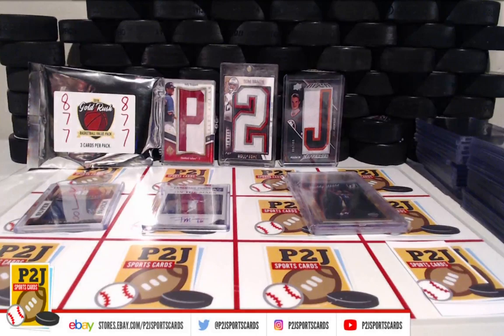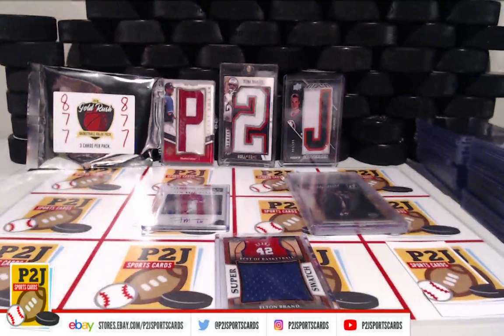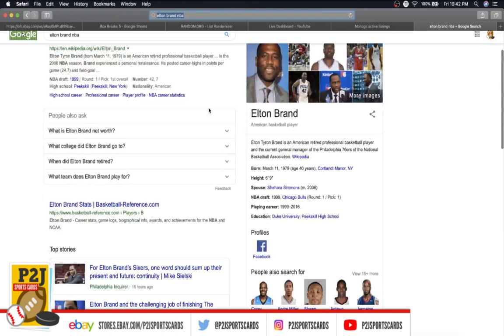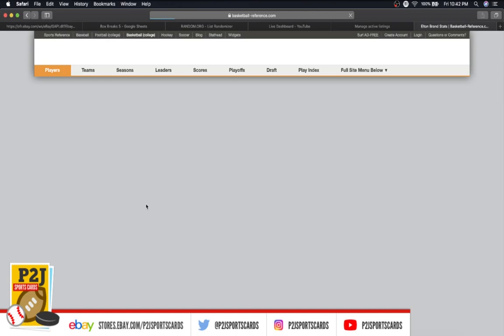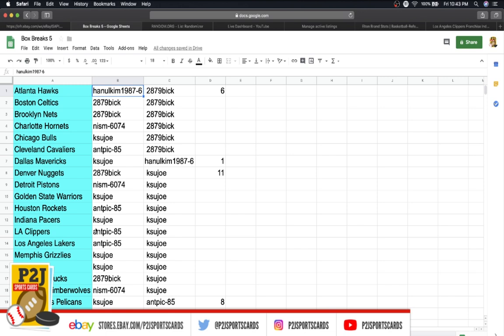We'll start with the Elton Brand out of 30 Super Swatch. And as you saw, no team name, so it's Elton Brand. Oh, there we go. So this will go to the LA Clippers, Los Angeles Clippers. The LA Clippers is going to Tony. Congrats, Tony.